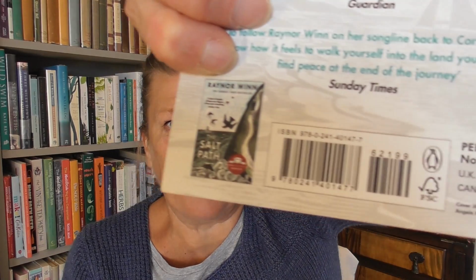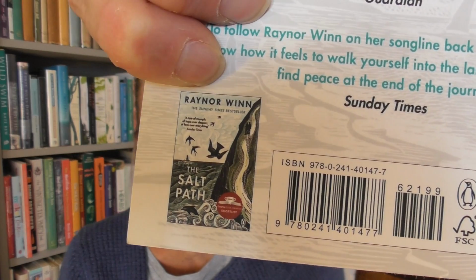Some of you might not. It's taken me ages to find this. I've been looking for it ever since I read The Salt Path, which was her first book. If I show you there, you'll recognise the cover. The Salt Path is, of course, her book about her and her husband Moth's walk on the southwest coast path, which took months. It came about as a result of them being made homeless. They lost their property in a bit of a legal issue.